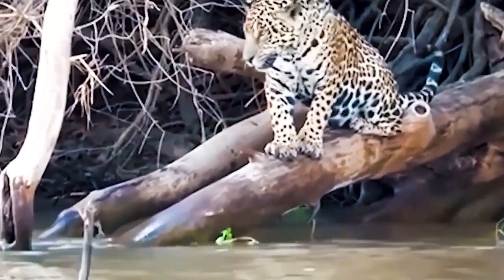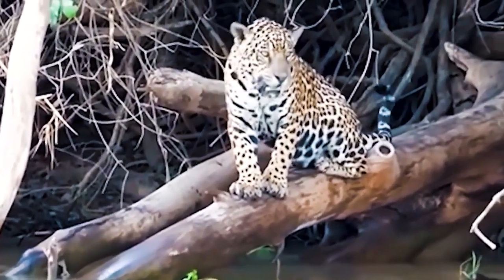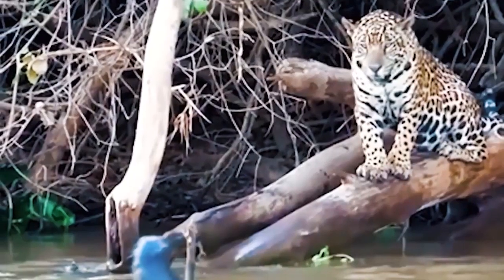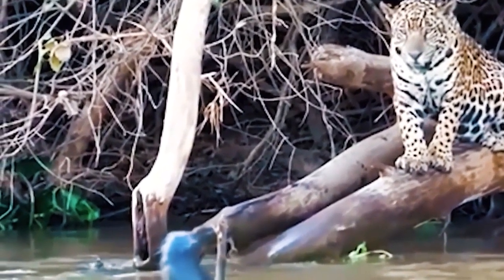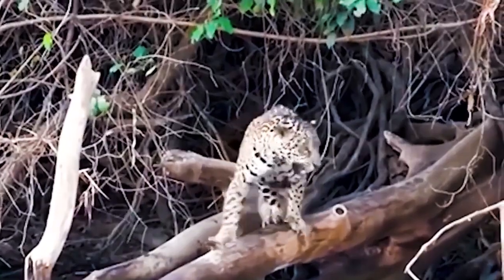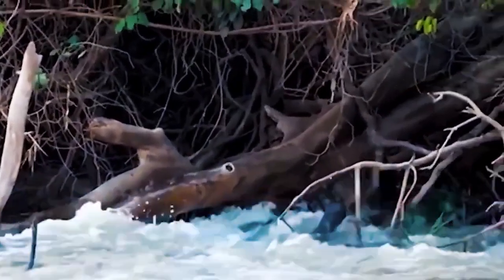Our next clip shows a jaguar looking over the water on a tree trunk. An otter swims by, but neither the jaguar nor the otter reacts. Suddenly, 3 otters pop their heads out of the water and swim as if they are auditioning for the synchronized swimming team. After a few nice coordinated moves, the otters charge the jaguar, which takes off without hesitation.